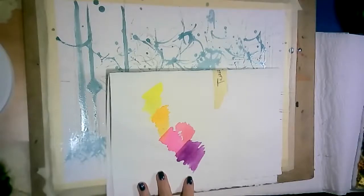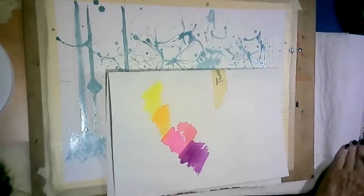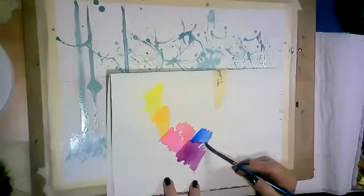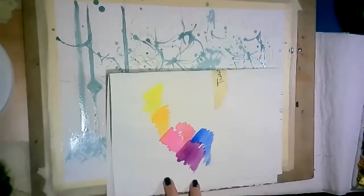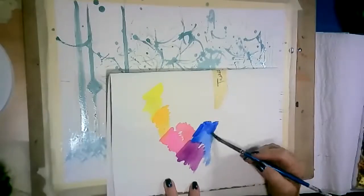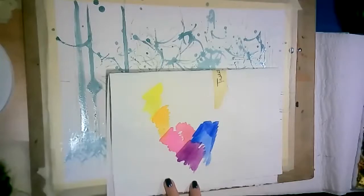First one is cobalt. And I am using a Holbein cobalt blue, which is one of my favorites. I'm using French ultramarine, and this is Daniel Smith. And I'm using Phthalo Blue red shade, Winsor Blue. Winsor and Phthalo are the same thing, and man, does that confuse my students.